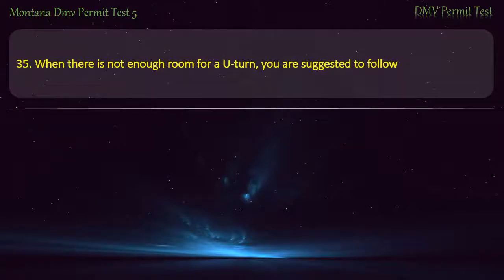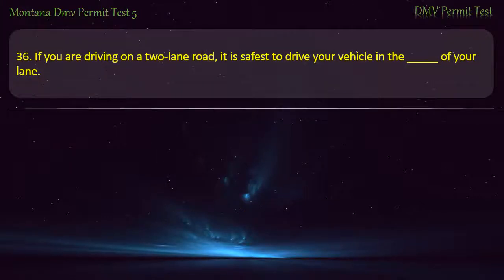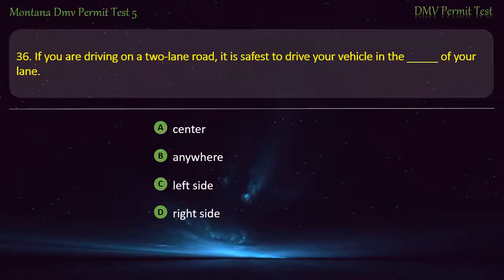Question 35. When there is not enough room for a U-turn, you are suggested to follow a 2-point turn, a 5-point turn, a 4-point turn, a 3-point turn. Answer. A 3-point turn. Question 36. If you are driving on a 2-lane road, it is safest to drive your vehicle in the of your lane. Center. Anywhere. Left side. Right side. Answer. Center.